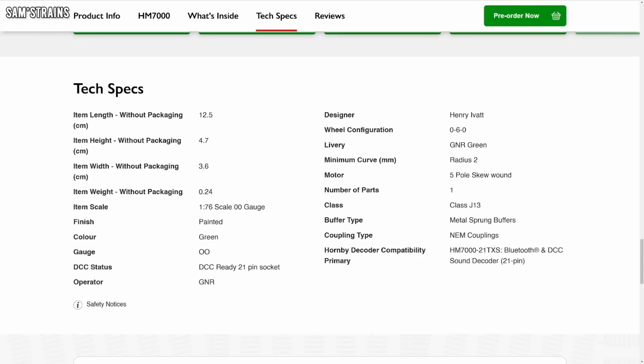Here are the specs on Hornby's website though. You can see these are going to be DCC ready with 21-pin DCC sockets. They're going to be running on 5-pole skew-wound motors, which is good. They will have sprung buffers, a feature I enjoy. They will have NEM couplings as well and space for the HM7000 sound decoder, so presumably a new sound profile will be coming for this loco at some point as well.